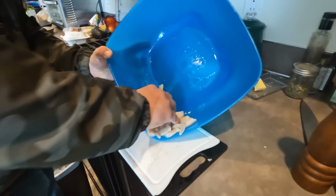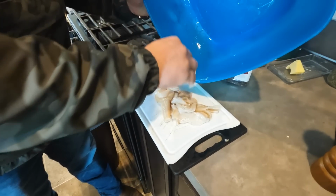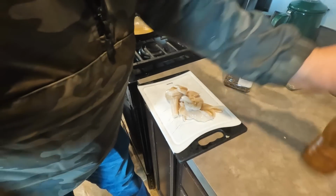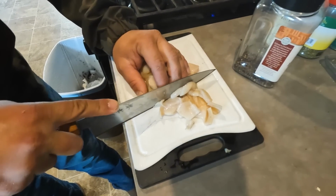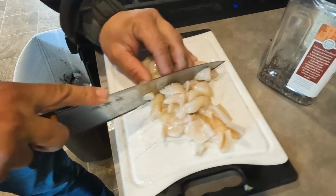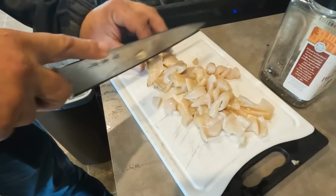So all we're gonna do is take some of the leftover clams that didn't fit in the smoker. Just gonna take these bad boys. And there's some boots in here. There's some sandals, there's some cleats. Just kidding. Nonetheless, I'm gonna chop them up into little bite-sized pieces.